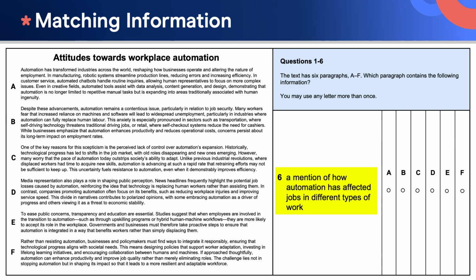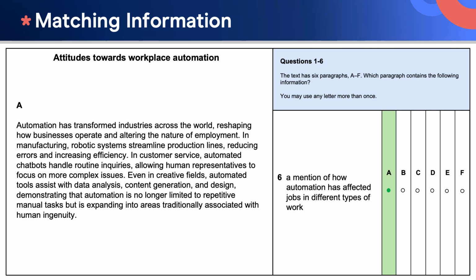The last question in this section asks, which paragraph contains a mention of how automation has affected jobs in different types of work? So we're looking for a mention. The answer is in paragraph A. Did you find some of the keyword synonyms?